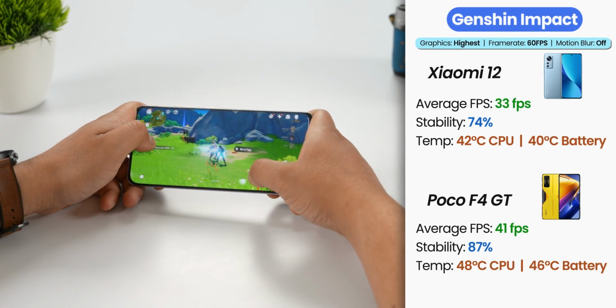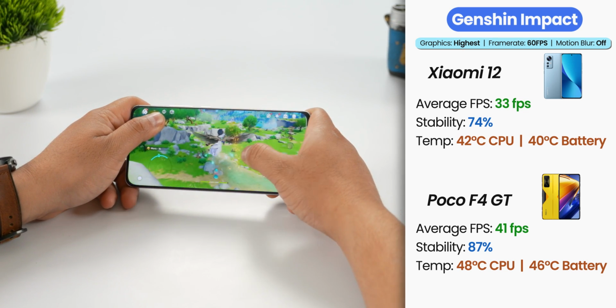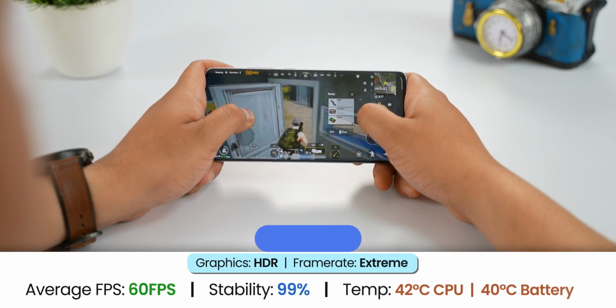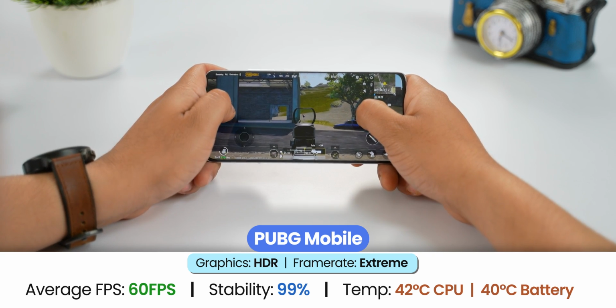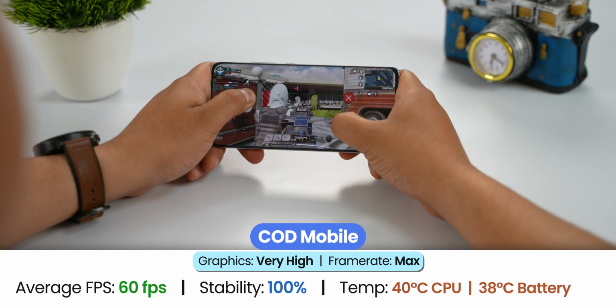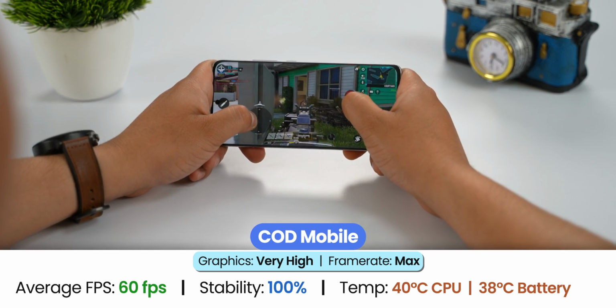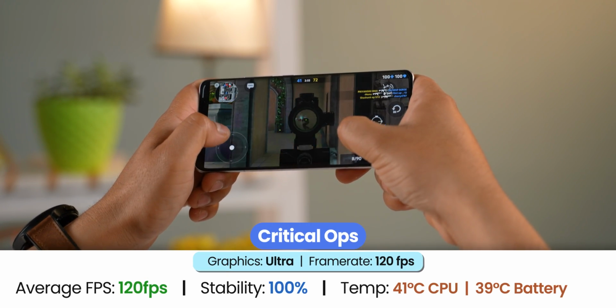But the Poco F4 GT, which is a dedicated gaming phone powered by the same 8 Gen 1 chip, delivers much better and much smoother gameplay. Then again, playing relatively less resource-intensive games like PUBG or Call of Duty does not overheat the Xiaomi 12 Pro, as the peak surface temperature never climbs above 41 degrees Celsius. And it also manages an easy 60 FPS here, whereas something like Critical Ops is playable at a steady 120 FPS too. Still, I think this is not a phone you would want to buy for gaming.